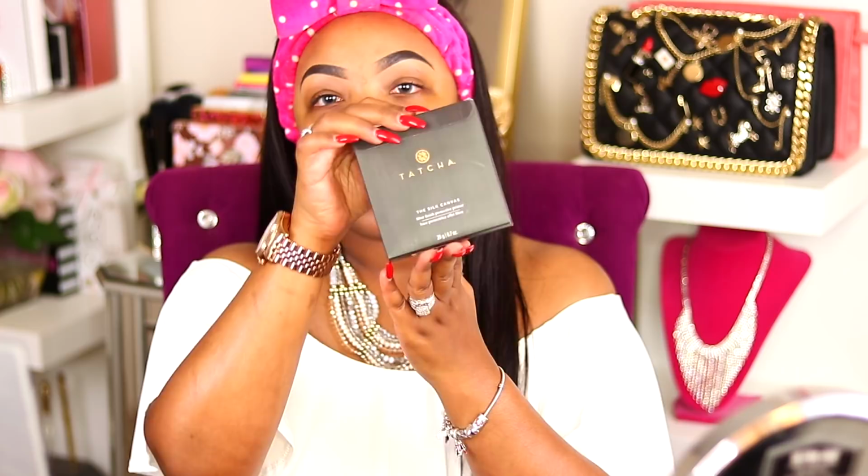So next, one of the things that I picked up is the Tatcha Silk Canvas Primer. Every time that I would go to pick this up, it was sold out in the store. So finally I went to Sephora last week and it was in stock, and I was just so happy. I definitely had to pick it up. I've heard some great things about it, but of course I want to give it a try for myself.